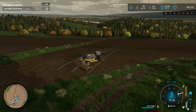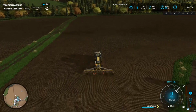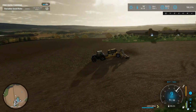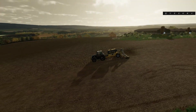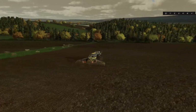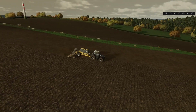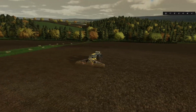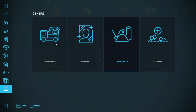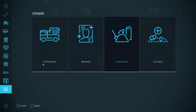So yeah, now we're on the up and down rows, it shouldn't take us too long. The only issue is there's quite a lot to be done. And then we've got all that to do. But we do need to change our fertilizer spreader, so let's have a quick look. I'll just remember cruise control, then we can open the shop.